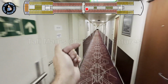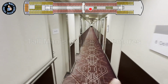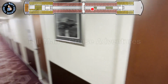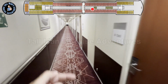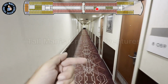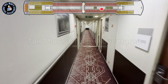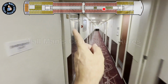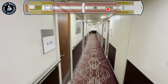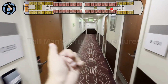77, crew door, 75, 73, 71, 69, crew only, the pantry right across from 67, and 67, 65, 63, 61, 59, 57, 55, 53, 51, another pantry right here across from 49, 45 and 47, 43, 41, 39 and 37, 35, 33.